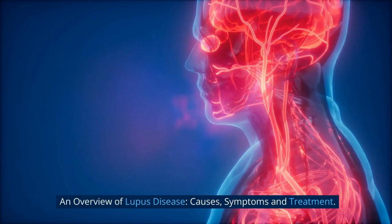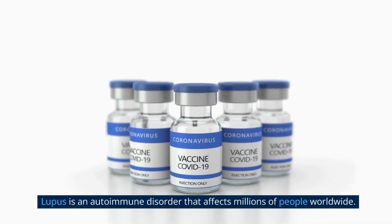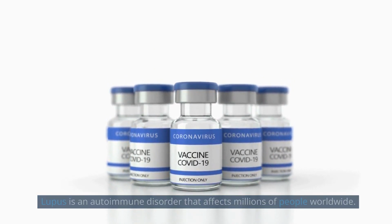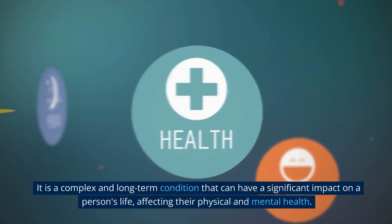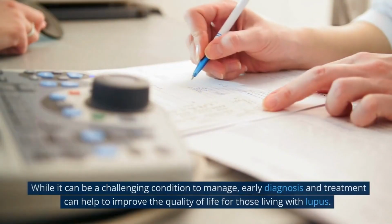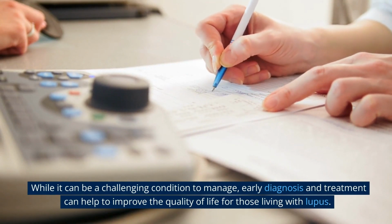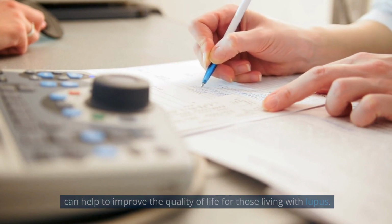An overview of lupus disease: causes, symptoms and treatment. Lupus is an autoimmune disorder that affects millions of people worldwide. It is a complex and long-term condition that can have a significant impact on a person's life, affecting their physical and mental health. While it can be a challenging condition to manage, early diagnosis and treatment can help to improve the quality of life for those living with lupus.